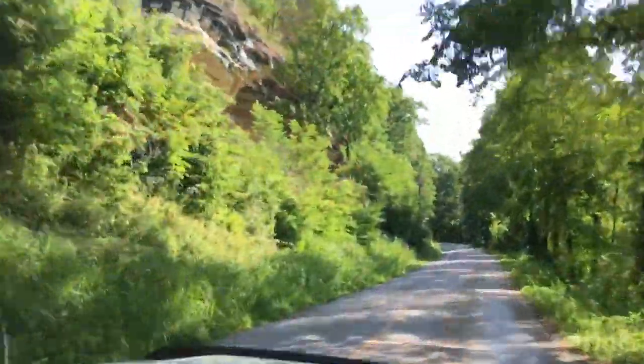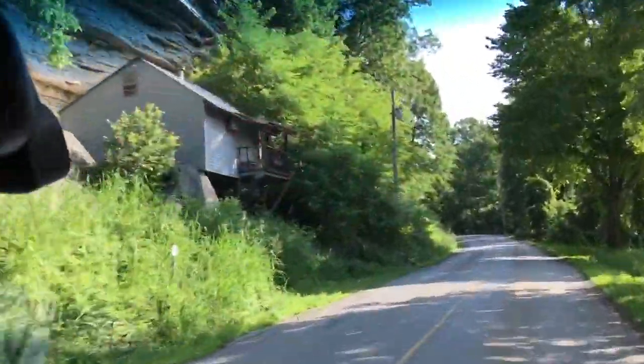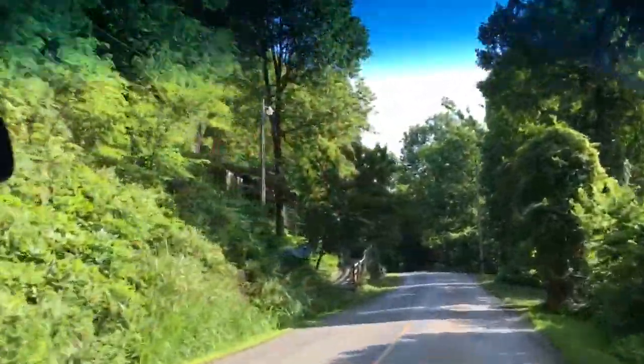I thought those were cool, but really, I couldn't sleep there thinking, like, what if the freaking bluff falls on my house?